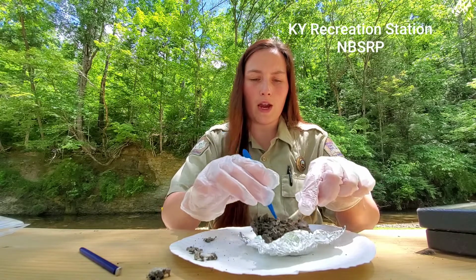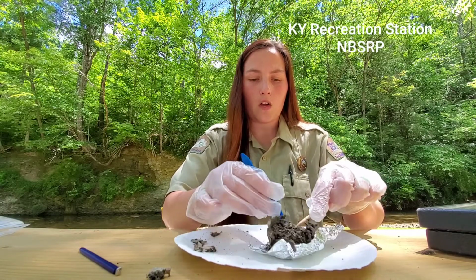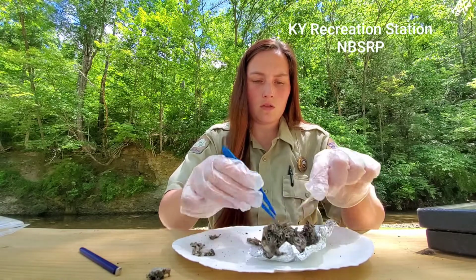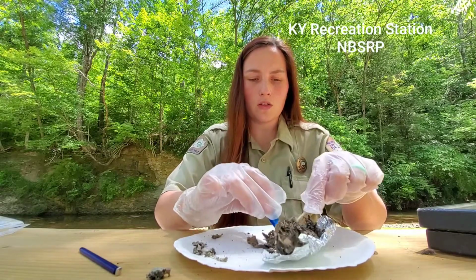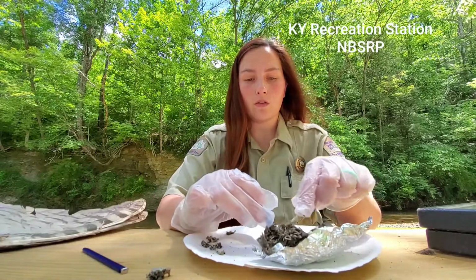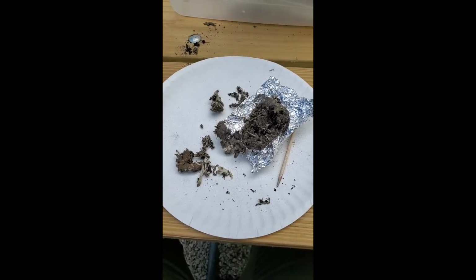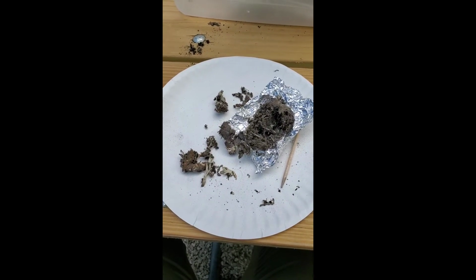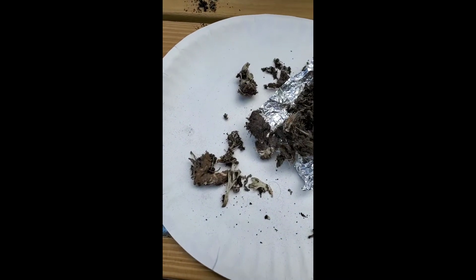So all this brown looking gray stuff is the fur that we're picking all these bones out of. I've already found like 2 skulls, so that gives us a good indication that we've got more than one prey in here. And I just wanted to give you guys a different point of view of the pellet that we are dissecting. As you can see here, we have a lot of fur going on, and we have a couple different types of bones.